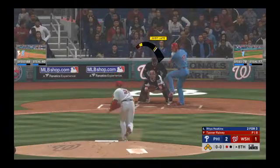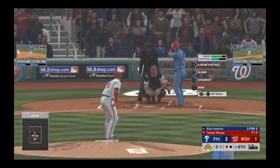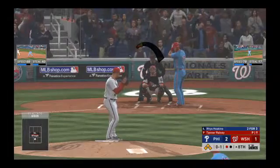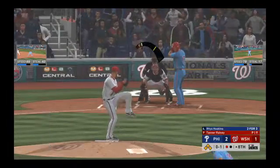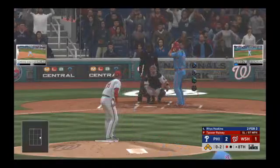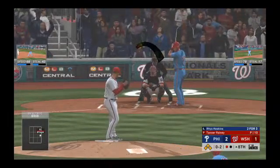Ready with the first pitch. Here it comes. Good slider there. Gets a swing and miss. He's having a great day at the dish. His timing is spot on. This pitching staff's going to have to find a different way of attacking him. And here's a swing and a miss as he falls behind 0-2. So back-to-back sliders for strikes.